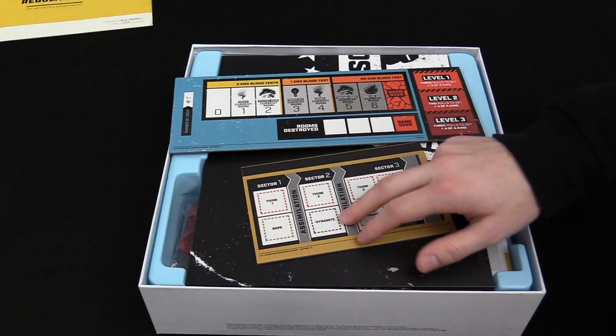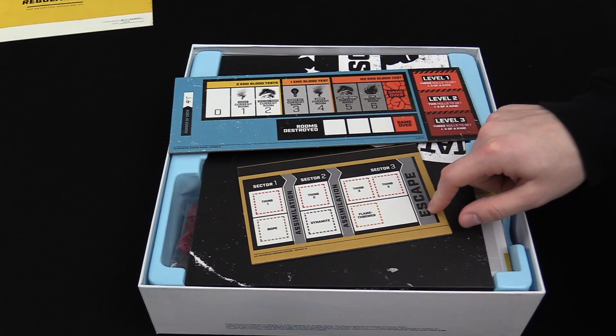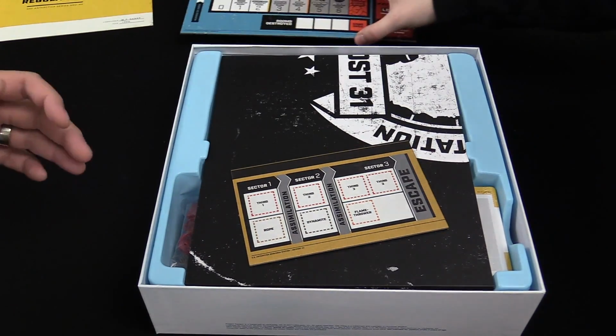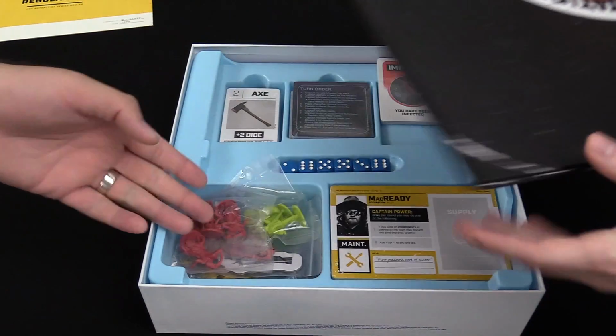And you have to explore each sector, and once you're done exploring the sectors, the people try to get on the helicopter and leave. However, if the thing gets on the helicopter with you, then the thing wins. Which is really interesting. It's one of the things that makes this game unique. The thing wants to help out until the very end.